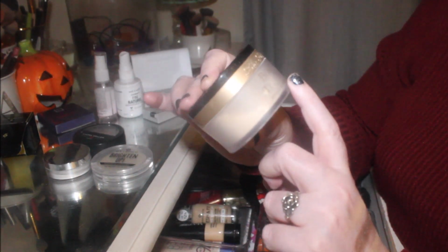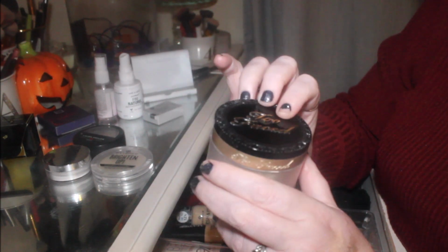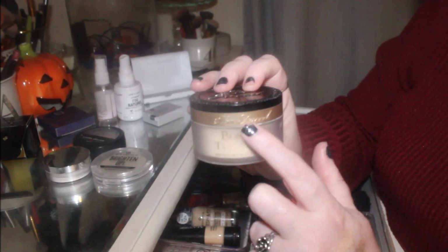This one was next in rotation. It's the Too Faced Born This Way setting powder. I absolutely love this, and I could use it every week. The reason I've not run out of that is because I'm using it in rotation. Once I've run out of that powder, I'm definitely going to repurchase.